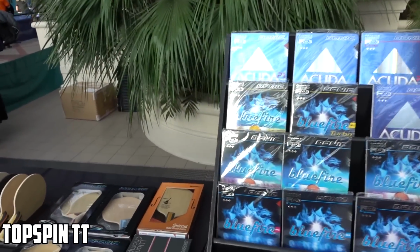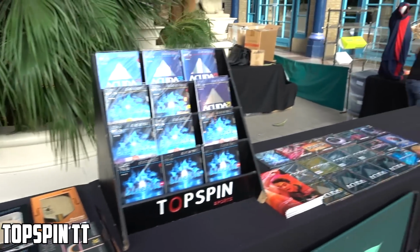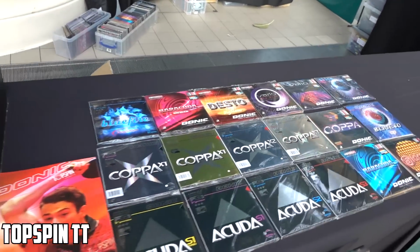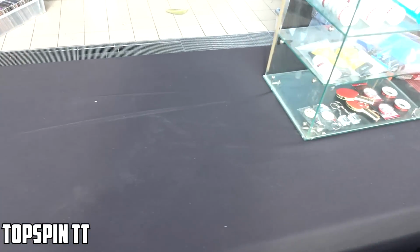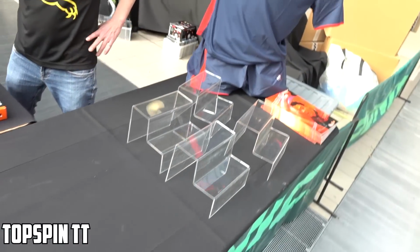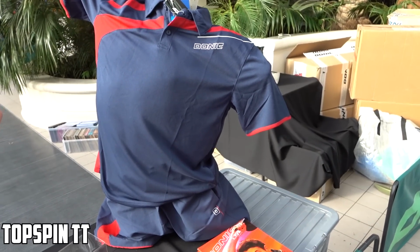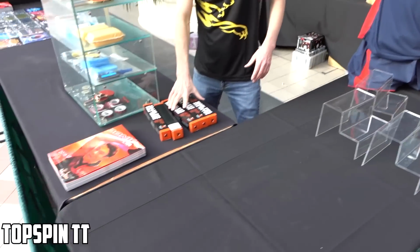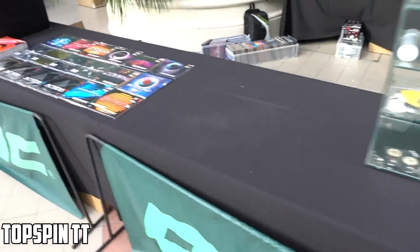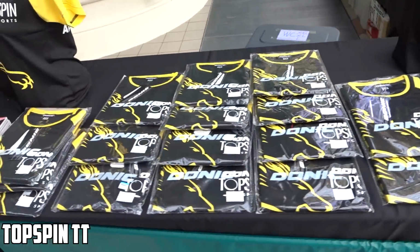So Topspin TT are the main equipment distributor here at the World Championships of Ping Pong. So they've got all the equipment you need. Some nice catalogues here. One of their popular kit. Donic t-shirt and shorts. Oh, this is a nice top.